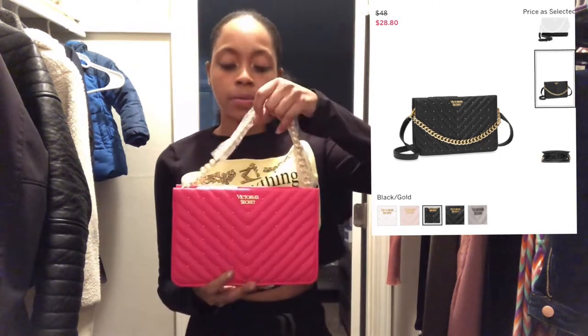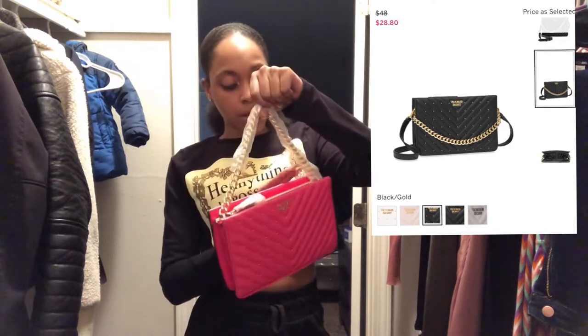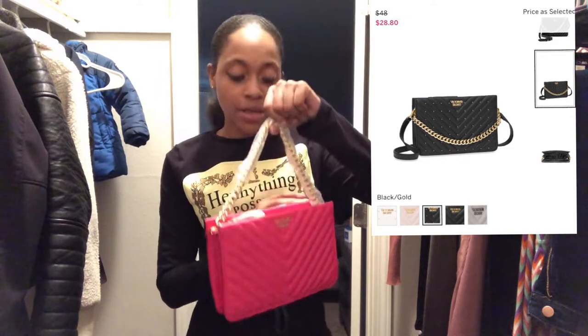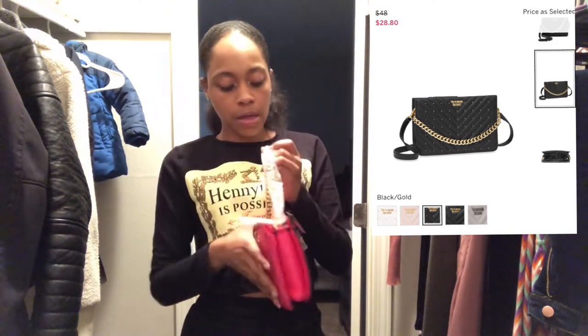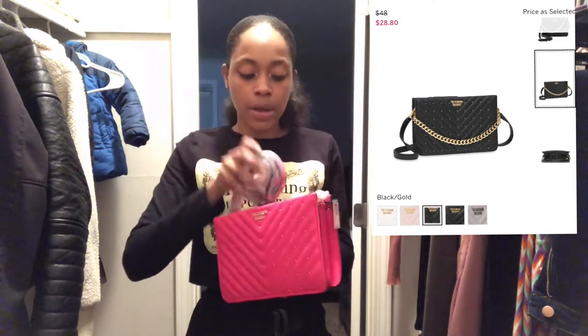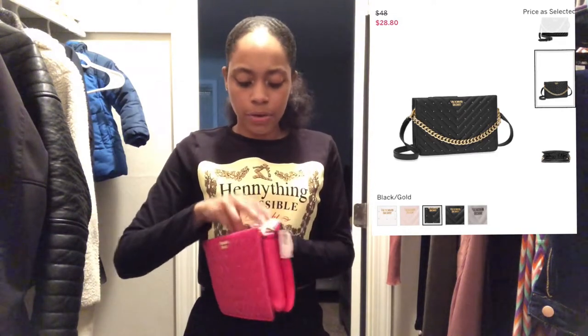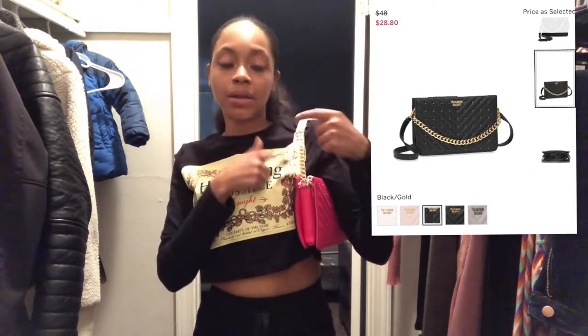it is so cute. I'm gonna show you guys. It's actually a shoulder bag, but it does have a strap that comes inside so that you can wear it as a crossbody. But I kind of got it for the shoulder bag reason, and because I freaking love pink. Okay, so, and I'm not going to take the little plastic off because I haven't worn it yet, but how cute is she?